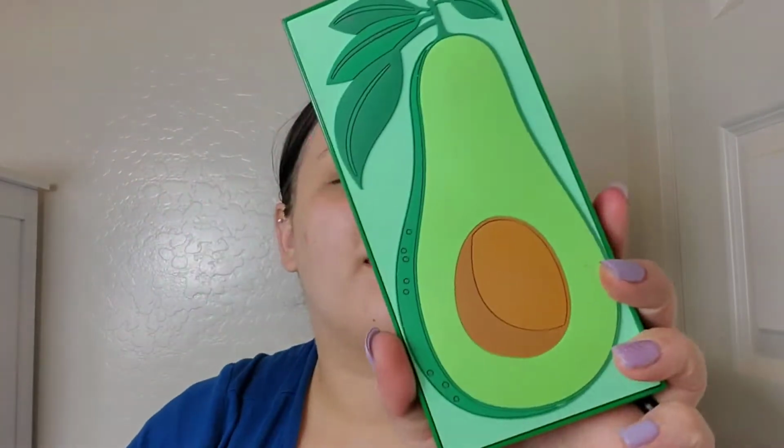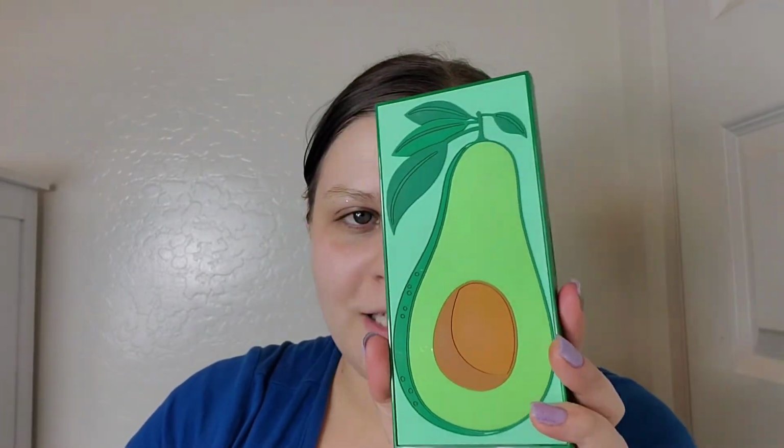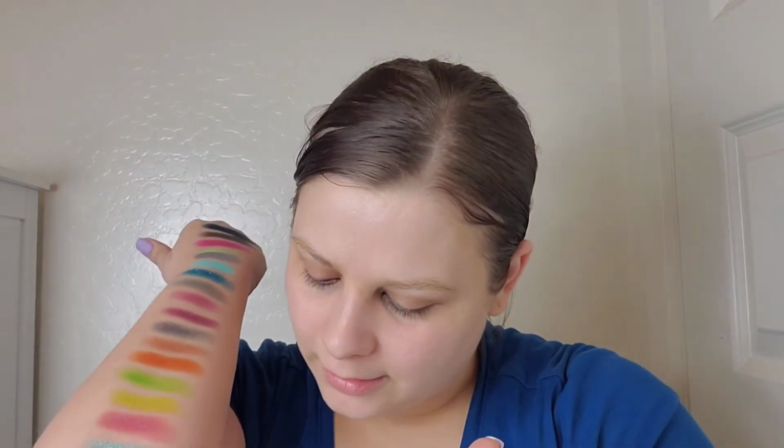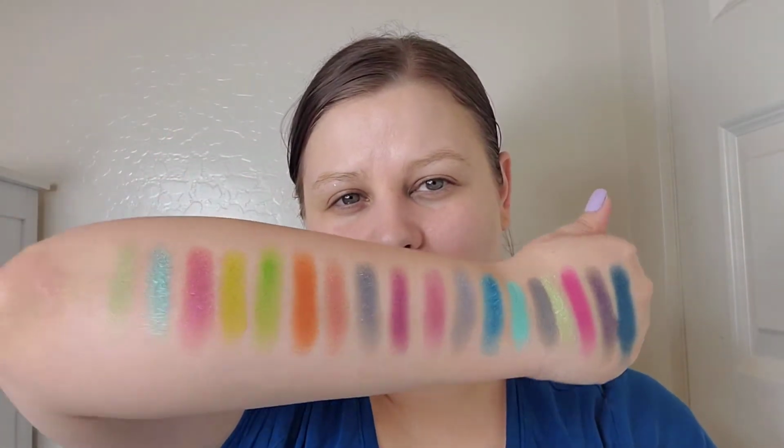Okay, what palette to do next? We're going to go with the I Heart Revolution Tasty Avocado because it's in cute little avocado packaging. This is what it looks like. It's a very, very green palette. And now my favorite shades are Bite and then I'm going to go with the shade Green Gold. So this one is Bite. Ooh, it's so metallic. And then Green Gold. Bite's really pretty. Bite has a lot of punch.